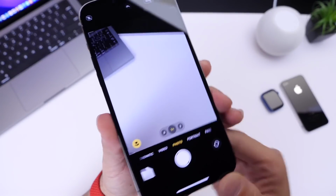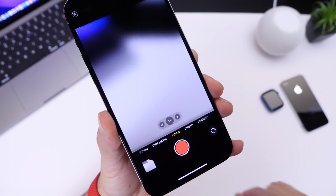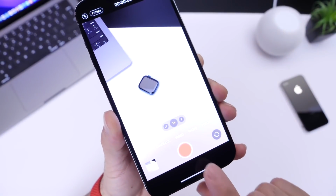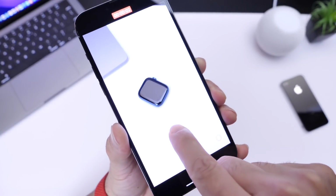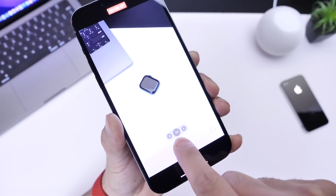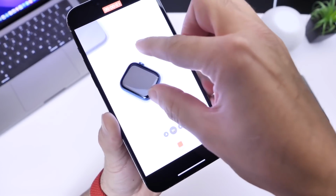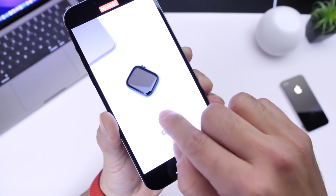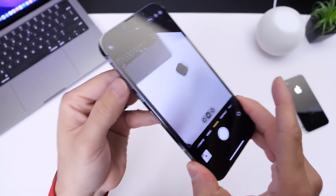Now, here is a really neat trick for video capturing. If you go into the video mode option here, let's put this subject into frame. Did you know if you press and hold on the video shutter and then swipe up while you record, you can actually zoom into a subject? I don't know if many users knew about this one, but it's a really neat trick, just like so. You don't have to press record and then try to zoom in on the screen. Again, you can simply press and hold and swipe up, and this will zoom into a subject. Pretty cool trick.